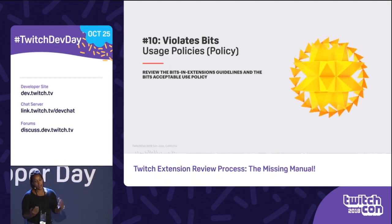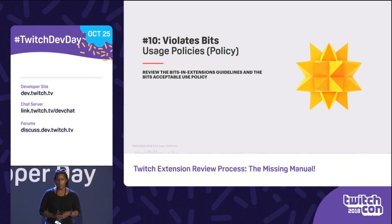And number 10, last but not least, is extensions that violate bits in extension usage policies. This is pretty new policies we put out earlier this year. At its essence, you should not be looking to use bits and extensions to make real monetary purchases or donations. They should be used to do fun things on the platform between viewers and broadcasters in exchange for bits.